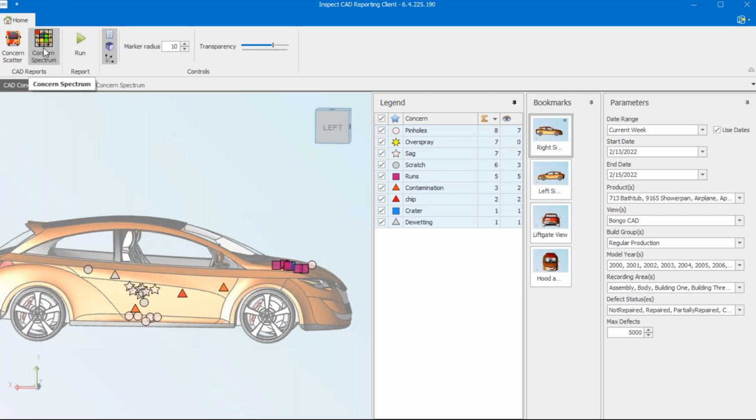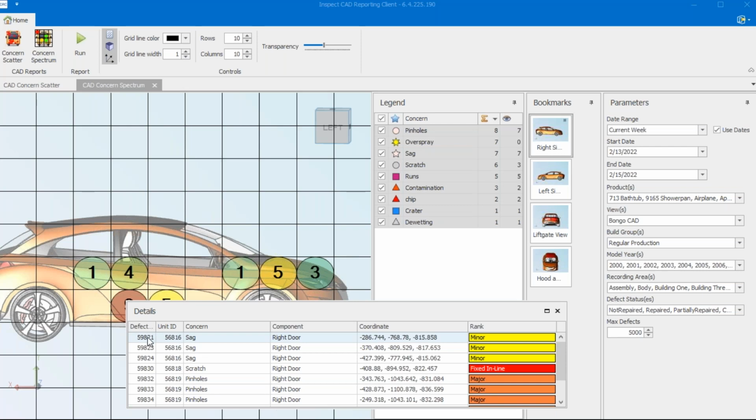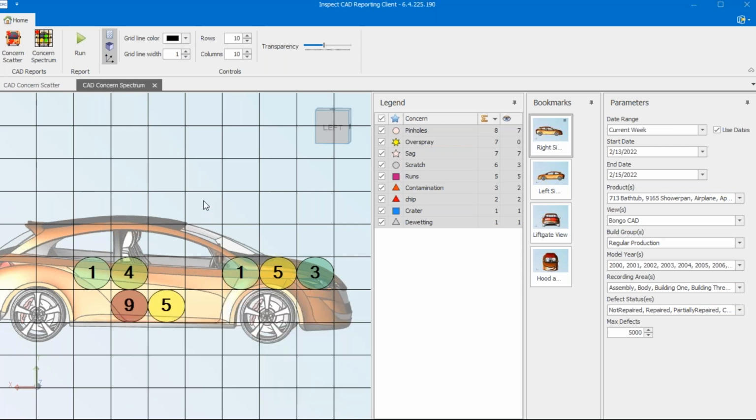Another common report that's used in many paint facilities is by laying a grid over your product. Here you can see I've laid a 10 by 10 grid over the product. The circle inside each quadrant tells me by color code which one is my worst performing quadrant, based on the highest percentage of defects found in that quadrant. You'll also see there were 9 units that had that defect. If I click on that, I'm instantly presented with a list of the individual serialized units that have that defect. So if I need to run a containment exercise, it's very easy to do so.